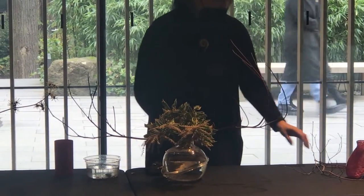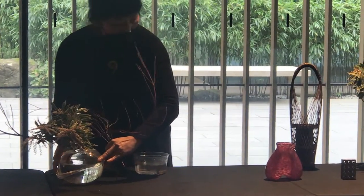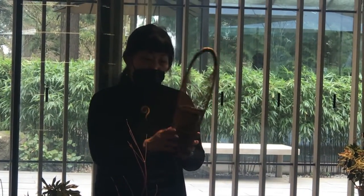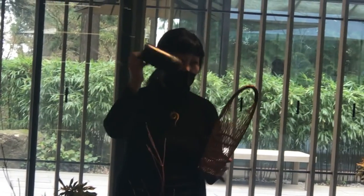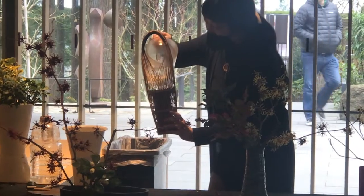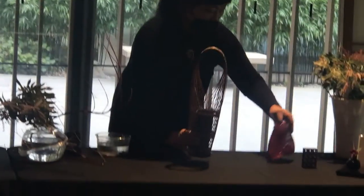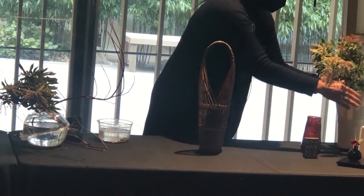Okay. And then now on to more. Well, I should have done a more tall one instead of a wide one, as there's no space. So this I just wanted to show as a different type of container. This is a bamboo basket with, I think this is, yeah, this is bamboo too. So we can put water in. And I shouldn't pretend that there's water in it. And this is very light, so it is important to put water in, otherwise it will trip over. So this, I kind of wanted to have a wabi-sabi approach.